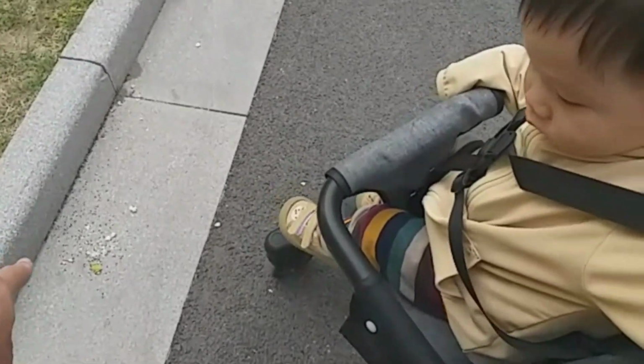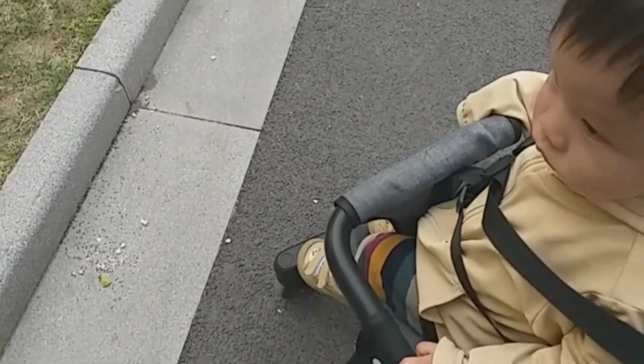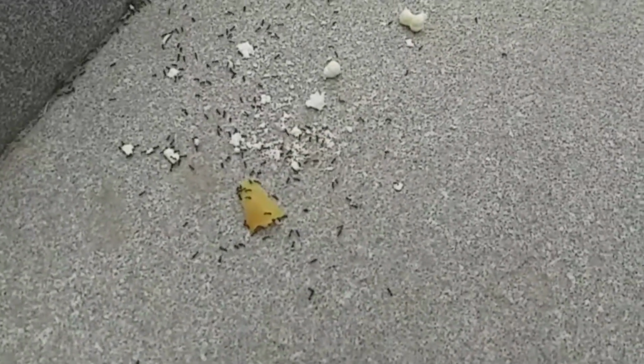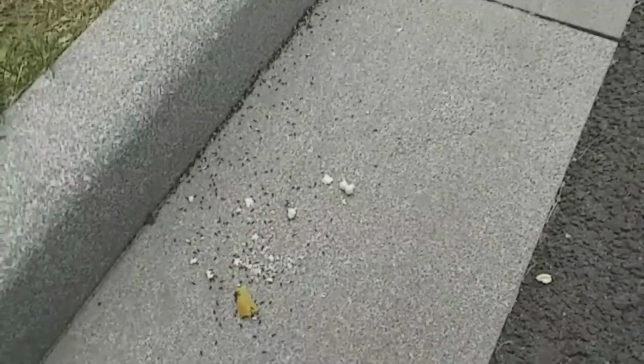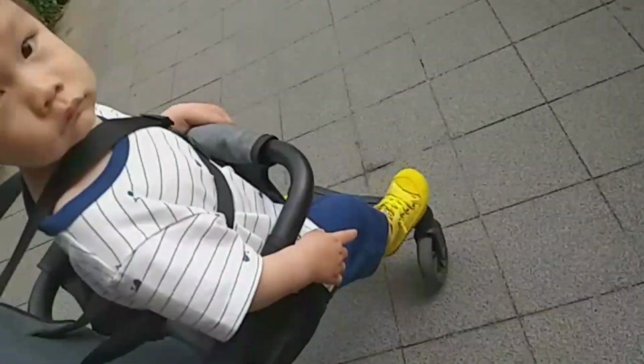Peter, look. What is it? Huh? Caterpillar, that's right. Another caterpillar.